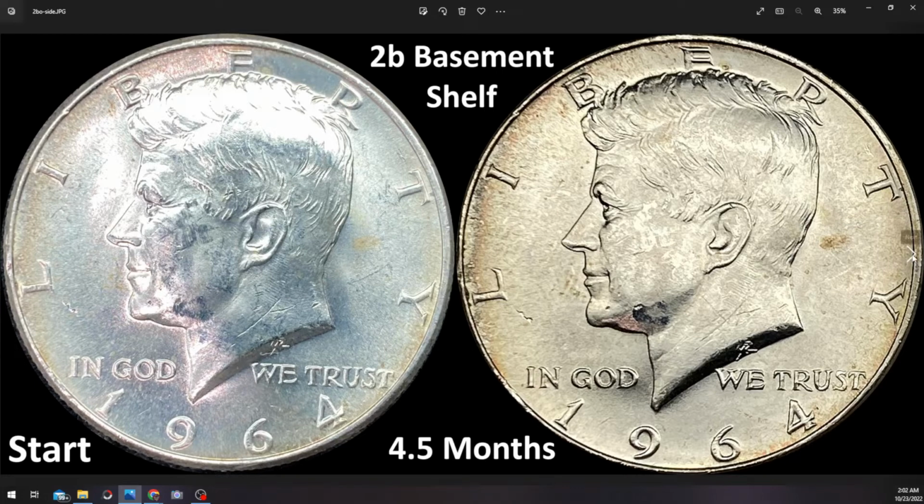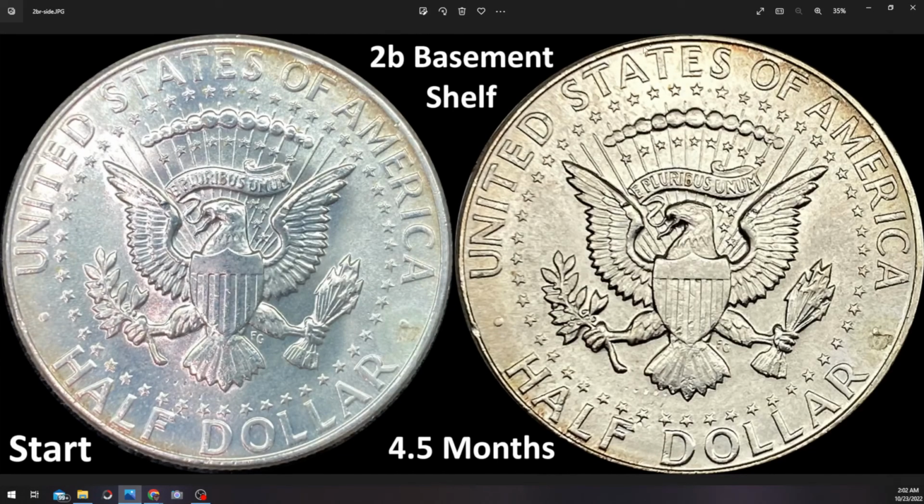But yeah, it looks like these coins on the basement shelf are getting a nice dark brown color to it. And you can see there was some tone on the back here, and it does look a little bit darker. The rest of the coin has that brown hue to it. The surface is just not as reflective as it was previously, it looks like. And that's going to be a theme for a lot of these coins.